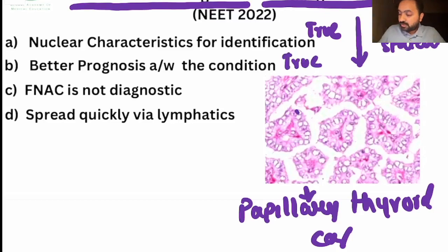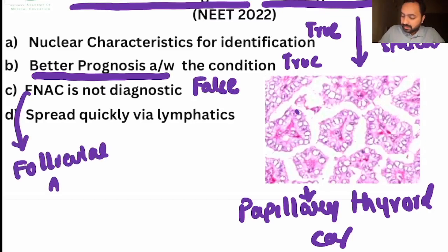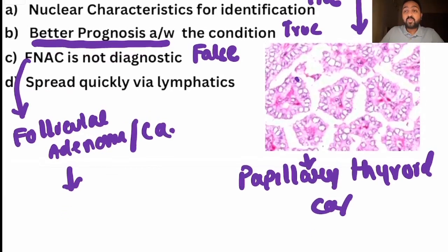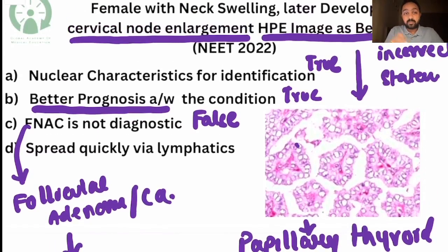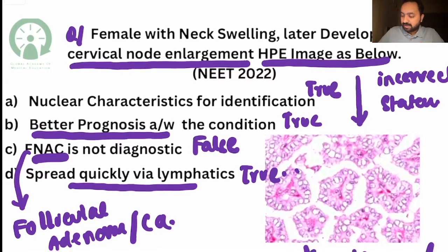They are used for a better prognosis, which is associated with this. FNAC is not diagnostic. This is a false statement. Now this is true in case of follicular adenoma and carcinoma, right, where you would require an HPE. But in case of papillary carcinoma, your FNAC is diagnostic, and that it spreads quickly via lymphatics is again a true statement. Hence we see cervical node enlargement, right? So the answer over here would have been C.